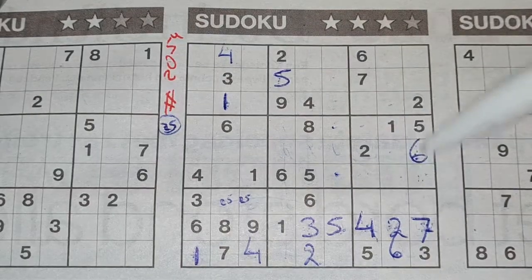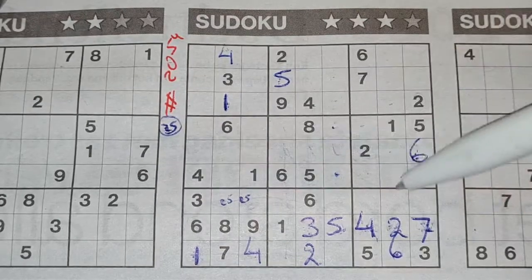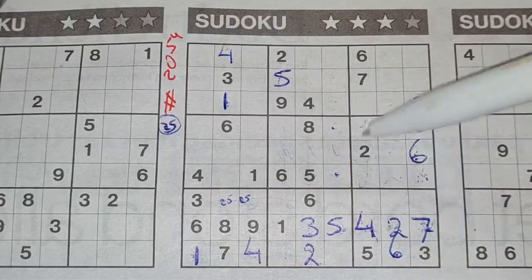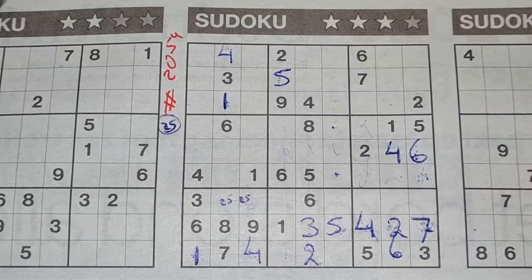Five missing numbers in this big square. One of the missing numbers is 4. We see here a 4, no 4 in those 3 boxes. Here a 4, no 4 in these 2 boxes. One box left for the 4, it should be here.